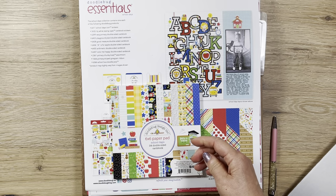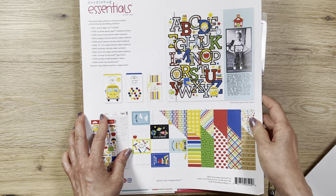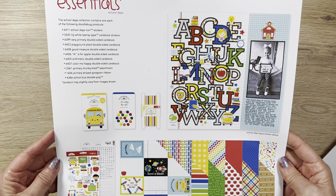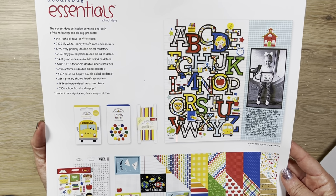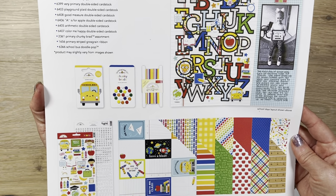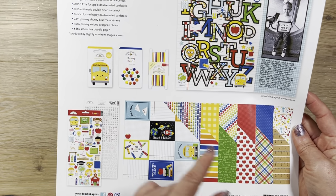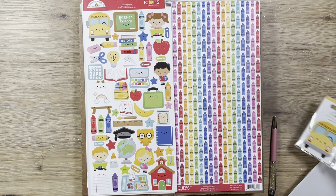Okay, so then I also got from Joann for $10.50, by the time I get all my pricing and discount and sale price they have, the School Days collection essential kit. And just like the other one, they come with a few embellishments, some stickers, and 6 pieces of paper. So I wanted to show you that.